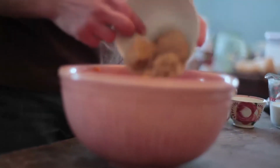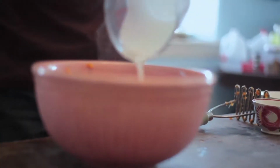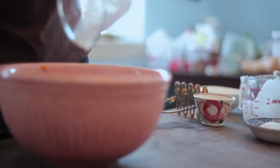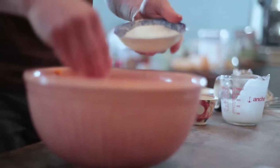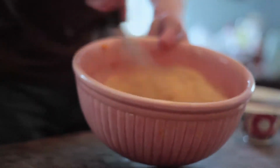I'm going to add 3/4 of a cup of brown sugar, 1 cup of heavy cream, 1/2 cup of whole milk, 2 large eggs, crack those right in there, big pinch of salt, and about a teaspoon of ground cinnamon. Now I'm just going to whisk this all together, and then I'll pour it into our pre-baked pie shell.